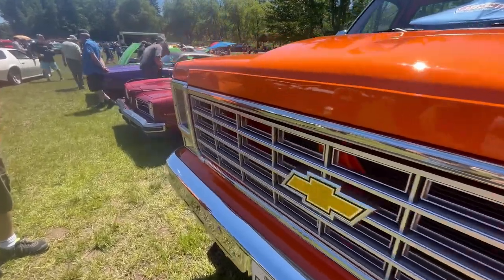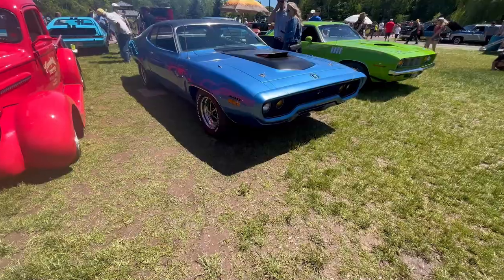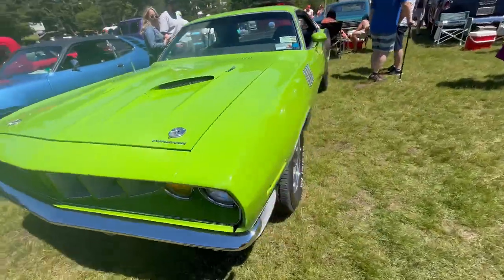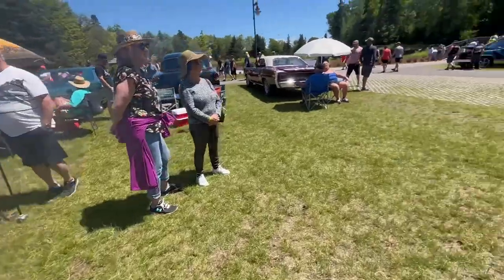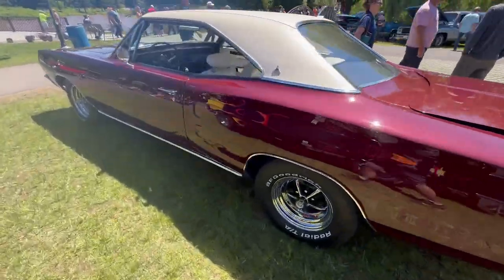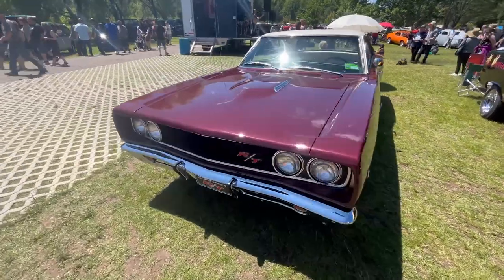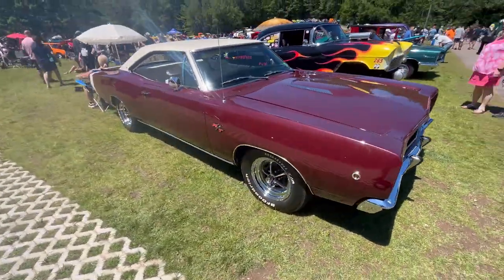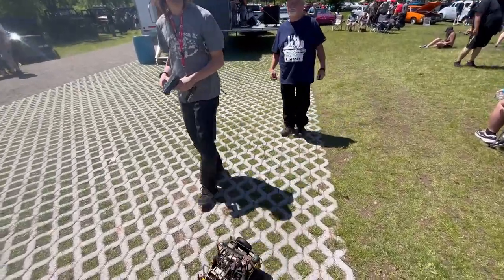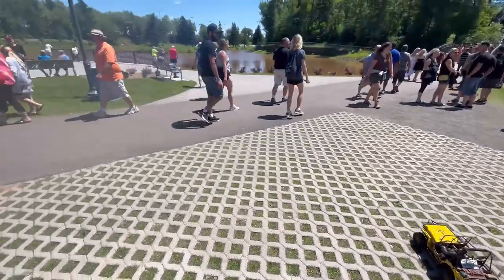It's a 75. How's it going? That's a beauty. I love the cowl hood on it too. Yeah. Wow. Oh, that's nice. RT. Wow. That's a sweet Cornet. A 68. Second battery? Second or third battery now? Holy cow, that's a wicked battery in that thing.